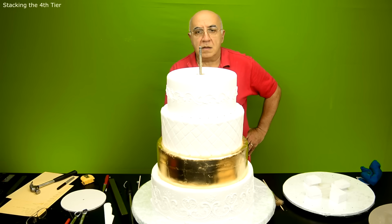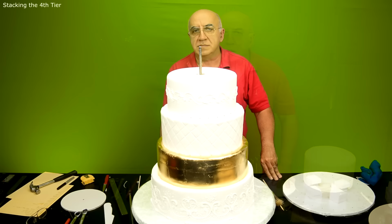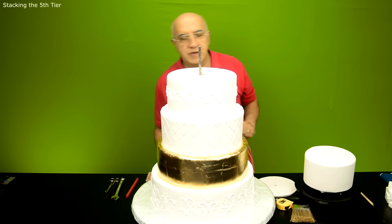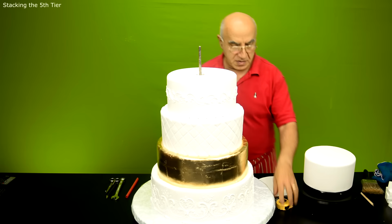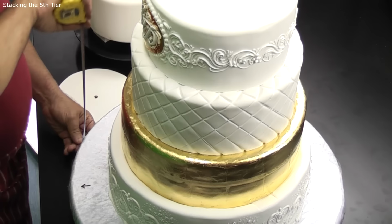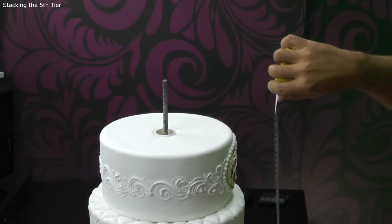Now I have to get the fifth level of the cake here on the table, and I'll explain more things about it. One more layer left, which is the fifth layer. At this stage, we have to start thinking about transportation, because the cake is getting higher and higher. My transportation possibility is only 70 centimeters. And when I measure from the table to the top of this long thread, it's about 65, so just nice.